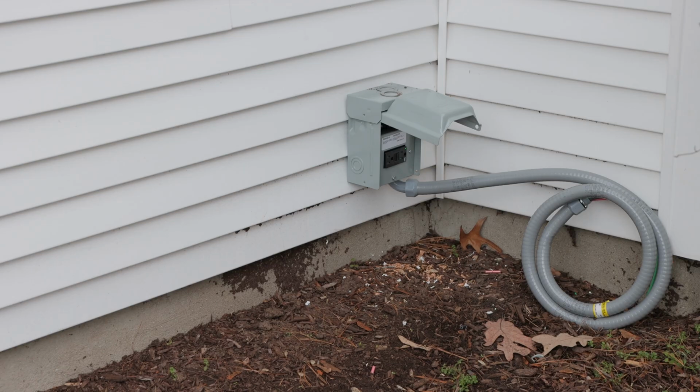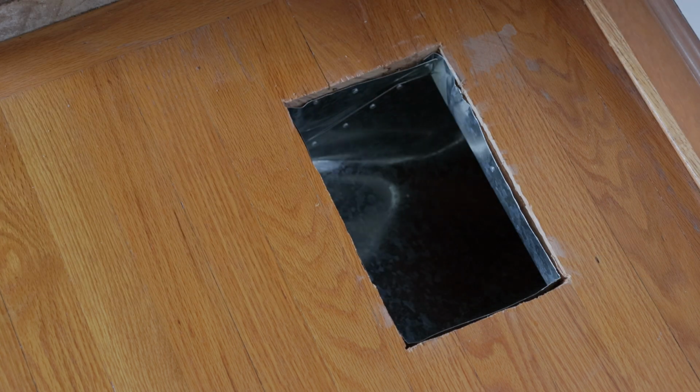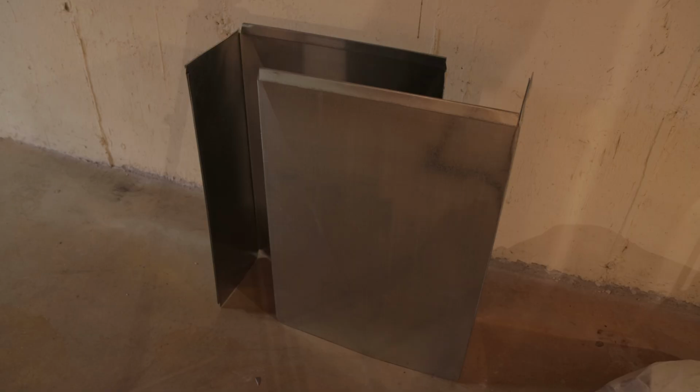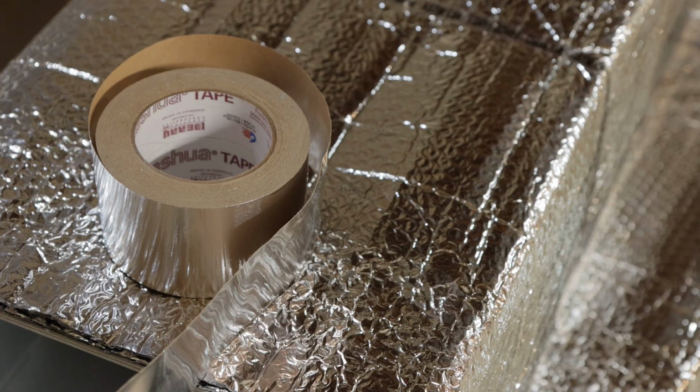Day 4 of the install. On day 4 of the install, an electrician set up power that would eventually be connected to the heat pump's outdoor condenser. Ductwork was also beginning to be put in, as you can see when I lift up one of the vents. The ductwork consists of sheet metal, I believe, that is wrapped in bubble duct insulation and taped up.